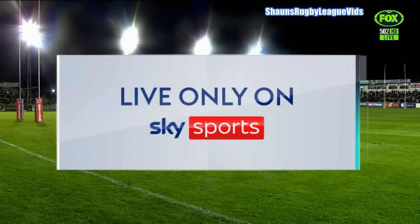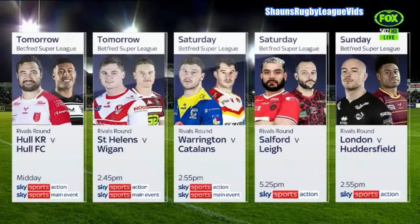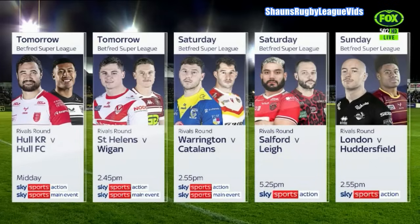Well, it wouldn't be rivals round without a Hull derby, would it? Tomorrow, Hull KR against Hull FC, live from midday on Sky Sports Action and Sky Sports Main Event. Saints Wigan follows it at 2:45. The winner of that one goes top of the Betfred Super League.